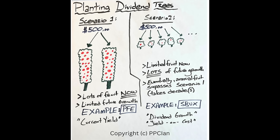Obviously, in my analogy, fruit on these trees are the dividends. And so this is an example of a current yield situation. The example in the video today that I'm going to go into in a few minutes is Pfizer. That's the stock that I added to on Monday because the starting dividend yield is upwards of 6%, and it's a qualified dividend yield, which means it's taxed as long-term capital gains, which is wonderful.